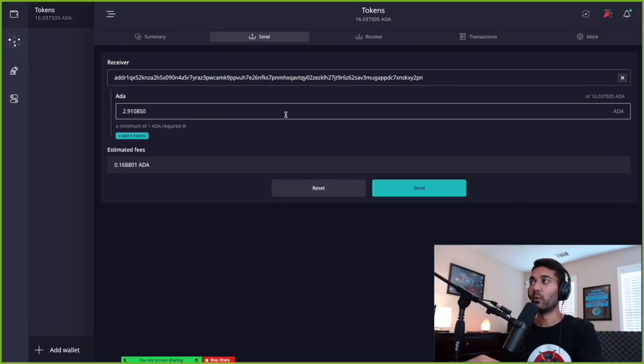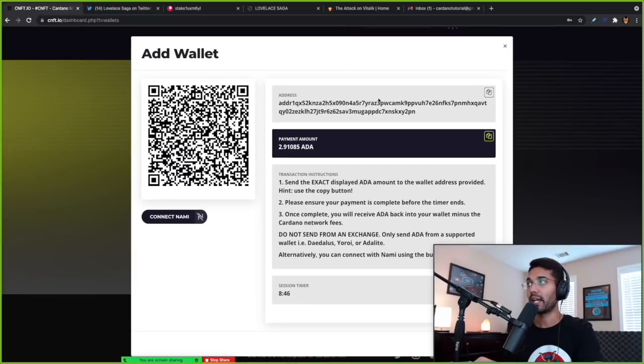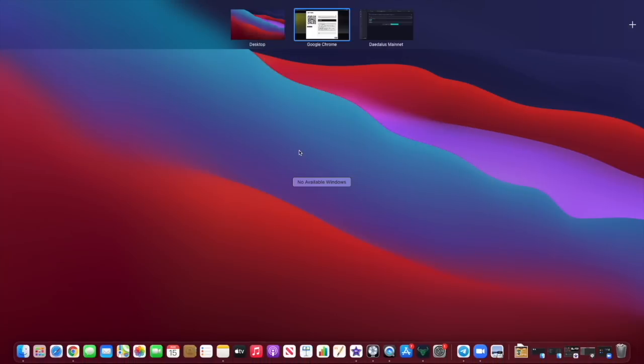What I wanted to do real quick is verify that we have the correct information. We've got our public address here ending in Y2PN. The amount in ADA, last four is 0850. If we go back to double check, Y2PN, and last four ending in 0850.